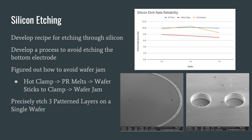Etching 3 pattern layers in a single wafer required the development of many new processes. How do we evenly apply photoresist on a patterned surface? How accurately can we align the layers? How do we align a pattern on the front side to the back side of the wafer? What is the silicon etch rate for each pattern? How do we even know when to stop the etch? All of this and more needs to be figured out to reliably produce the 3-layer wafer with 100% yield.